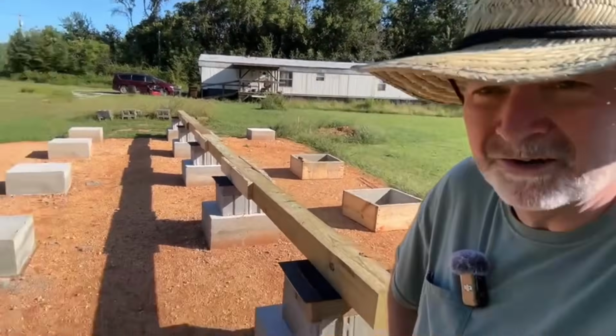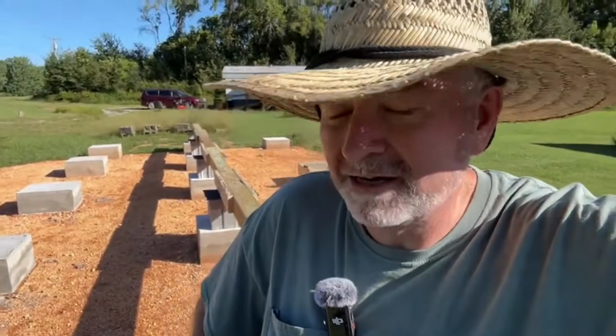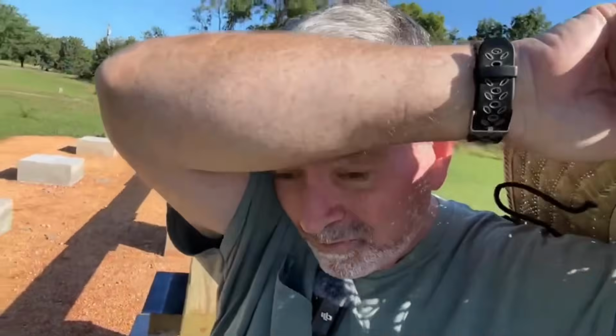And I know it's going to be really exciting when we get the floor put in and start building walls, especially for my daughter and grandson. That's going to be really neat for them to have a place of their own. And you know, it may take us a while. It may take us a year to get it done. I don't know. But the great thing is when we get it done, it'll be paid for. So I think that's going to be worth it. I think a little bit of patience is going to pay off.